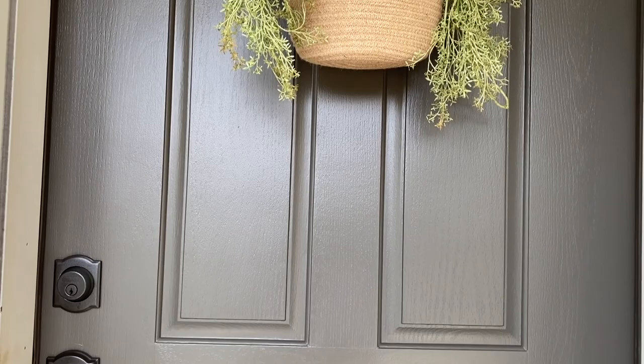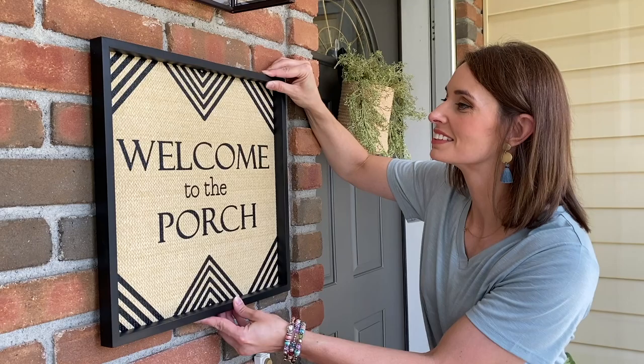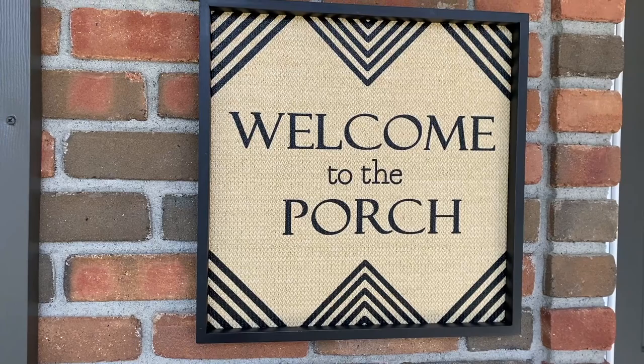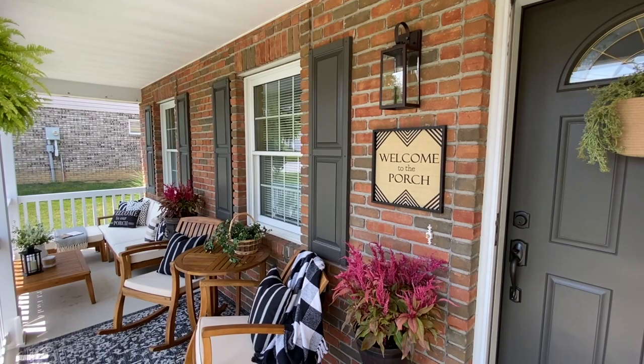The Welcome to the Porch sign from Kirkland's fits the space absolutely perfect. I did want to mention that the siding hook that I got for the planter from Big Lots haven't showed up yet. If they finally do get here, I'll share that with you here at the end or in an upcoming video. Okay, friends, so here is a look at our final front porch makeover.